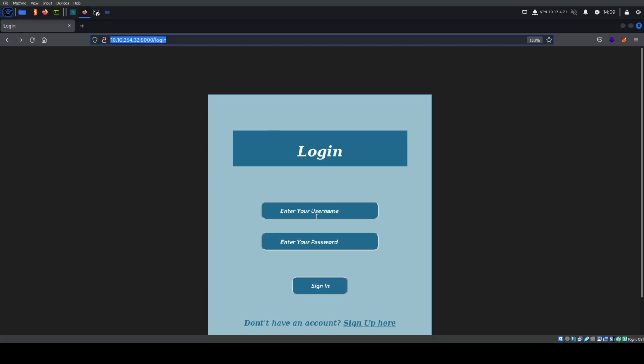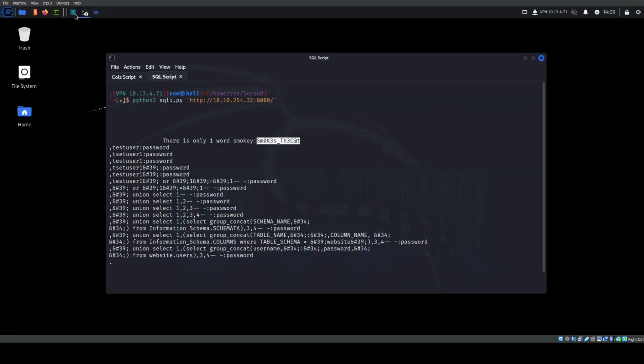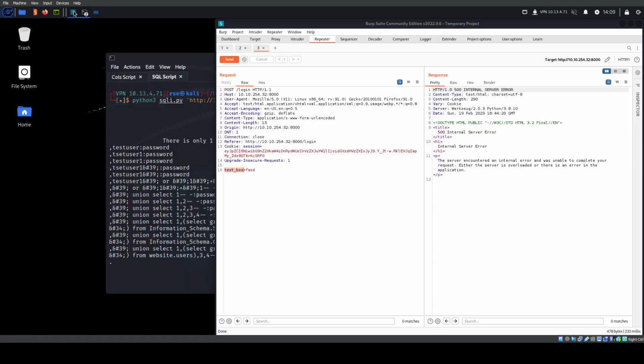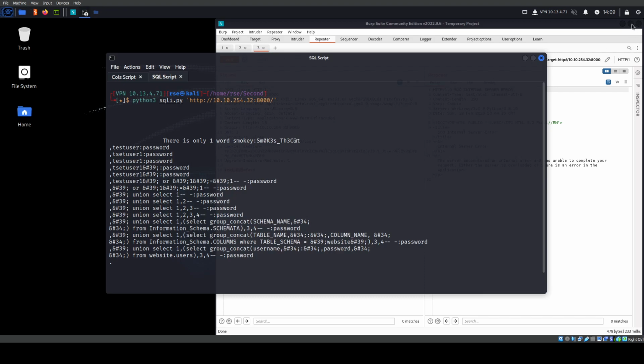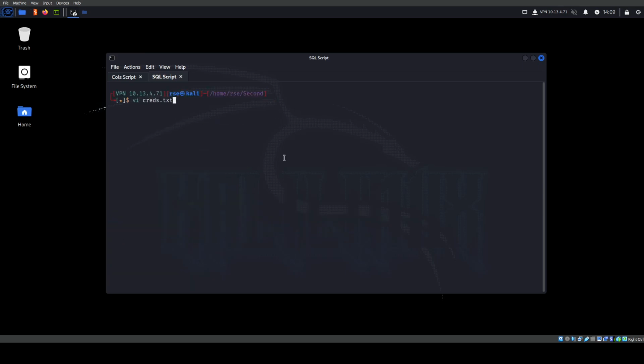And we can try logging in as Smokey. Signing in. Doesn't give us anything, it's just a word counter. But that's okay. See, actually don't need this. I'll save it. Yeah, no, I don't need it for now. Close it just to save resources. So what we're gonna do is I'm gonna save these credentials. Smokey, password.